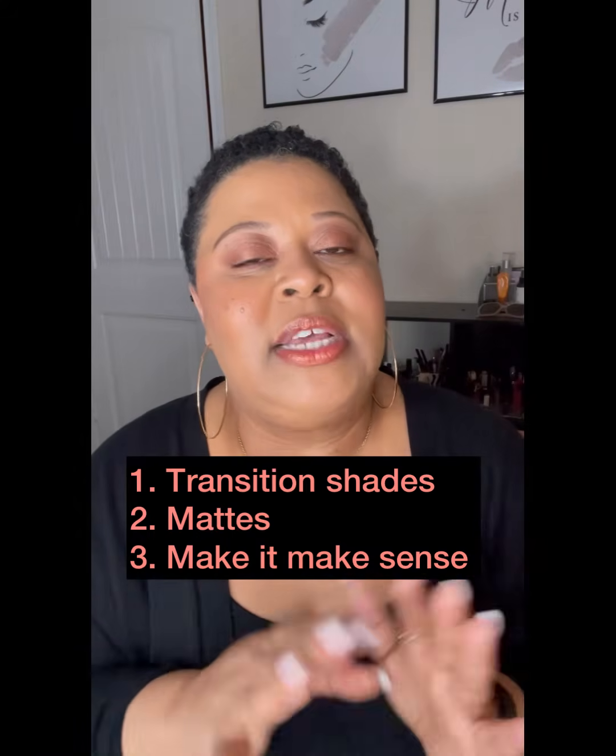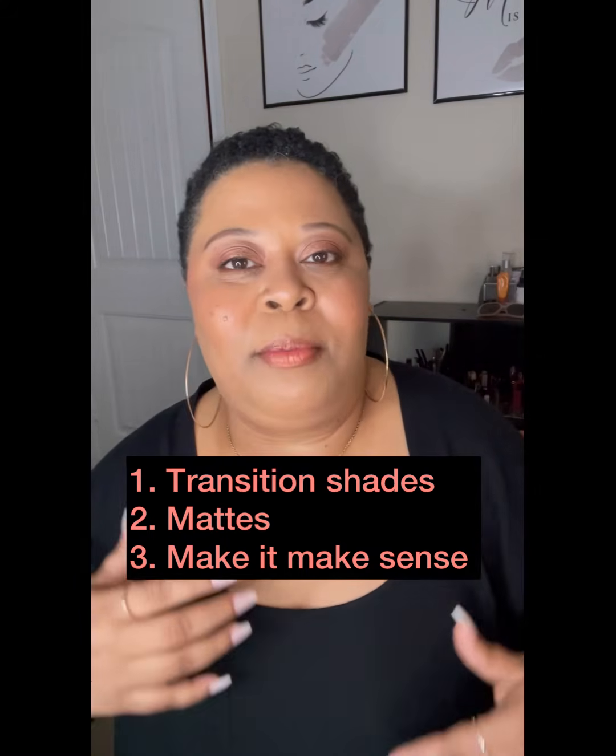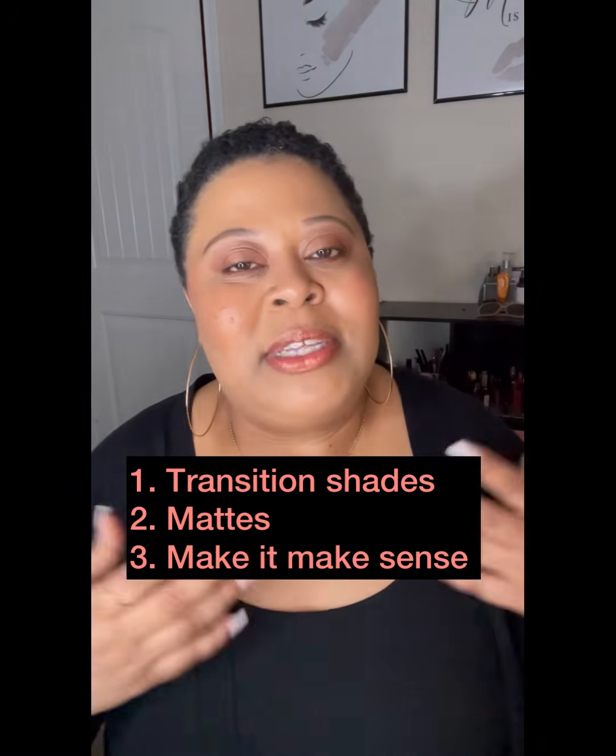The third point is to make sure the eyeshadow palette makes sense to you. I get that we want to buy the hot, fresh, and new, but sometimes you save a coin by knowing what you're going to wear, right? You're not a red person. You're not a purple person. Why are you buying a palette with 3 or 4 purple shades? You know what I'm saying? So make it make sense to you. Make sure it's cohesive with your style and with your skin tone and things like that.